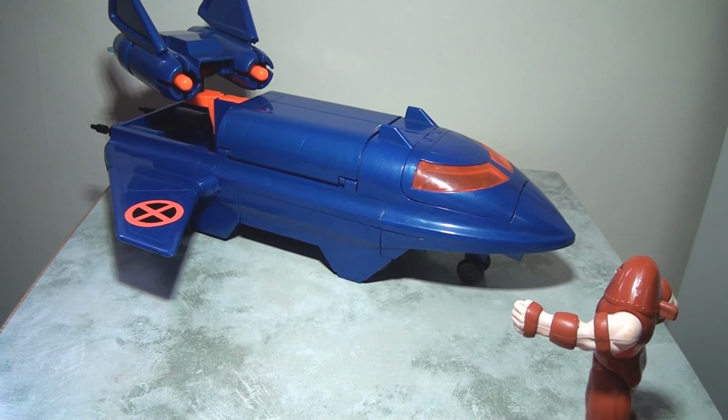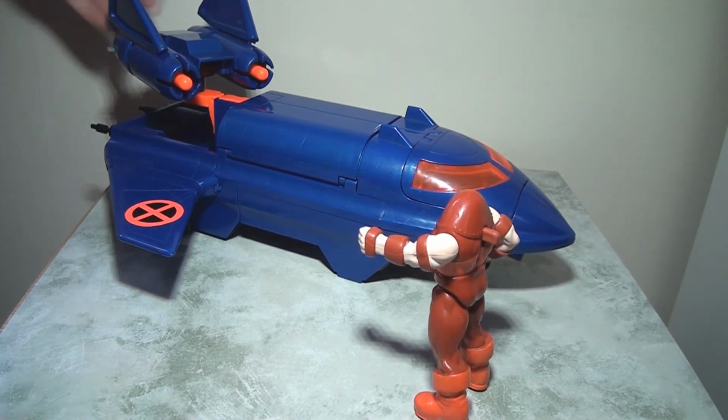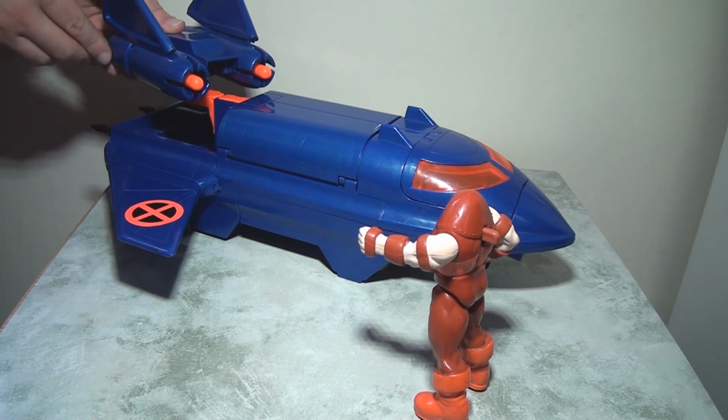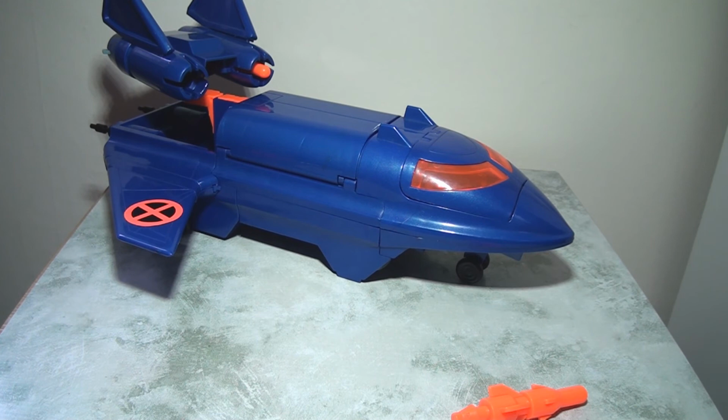And of course, having those firing missiles independent of the playset just works so well on so many levels, because these are really chunky, heavy missiles. So when they fire, they really pack a punch.